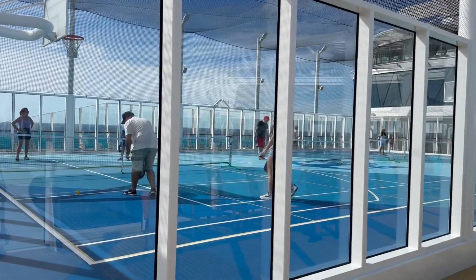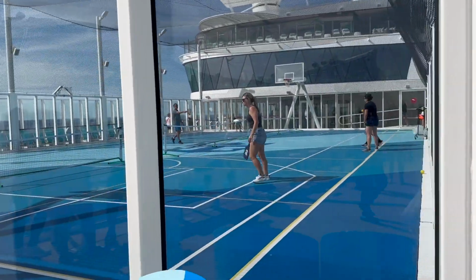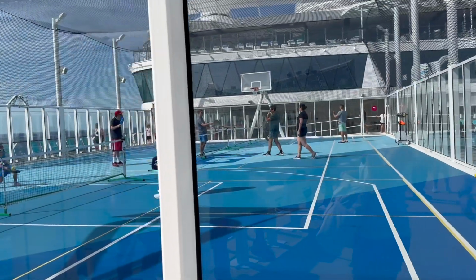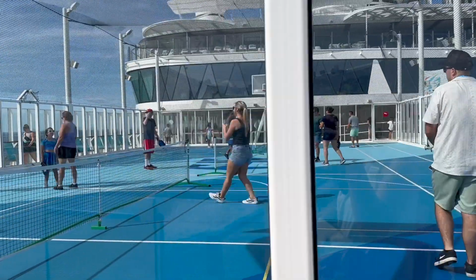And the sports court is part of the Sports Zone area as well, where they have pickleball in the mornings, and then they also have basketball here and even soccer. A great activity for not only young adults and kids, but older big kids.